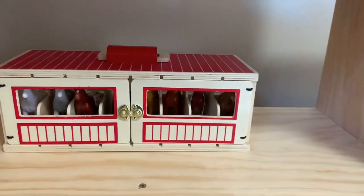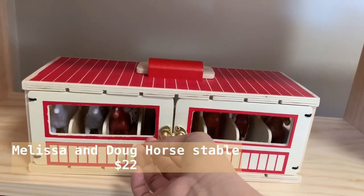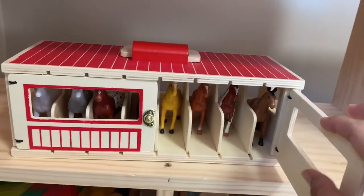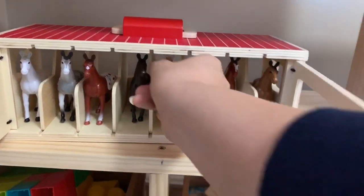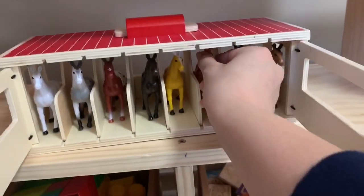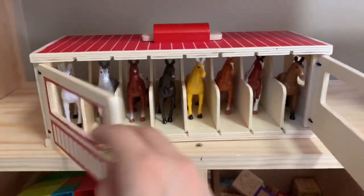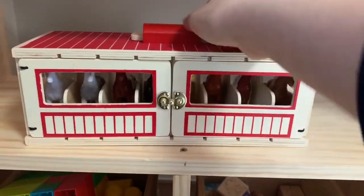So moving along down here, this is also by Melissa and Doug, and this is like a little, what is this called? I don't want to say a ranch. It's like a little horse, I don't know. This is where he keeps his little horsies. So he has a yellow horse, a burgundy horse, I don't know, and this dark brown horse. He has a bunch of different horses. He loves to pretend play with these, and I just love it. I think it's really stinking cute.